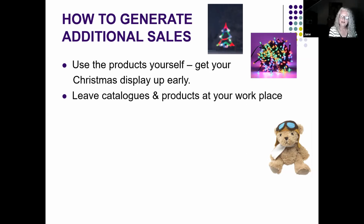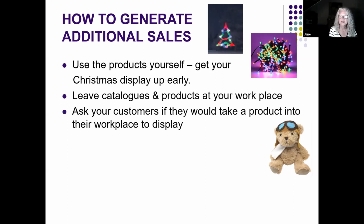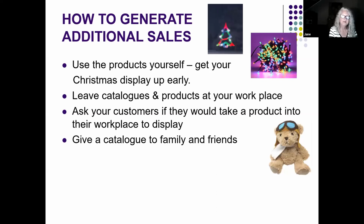Put your phone number. If you're a working person, then you might want to leave a catalogue or a product at your workplace. If you're not working, then you'll know people who do. Ask your customers, would they take a product into their workplace to display it? You can give them a thank you. If they want the product, then give them at a cost. There's lots of ways we can get around it.